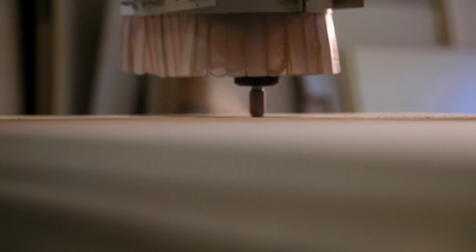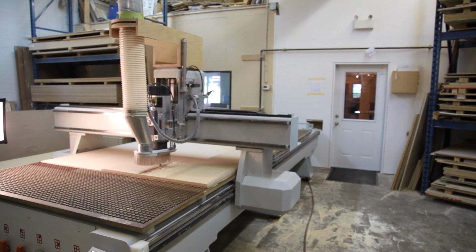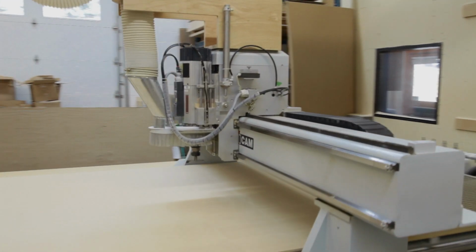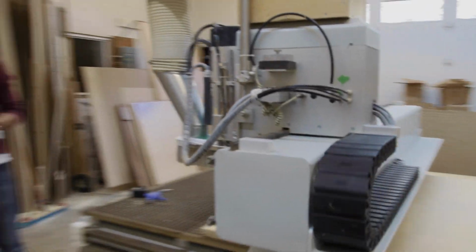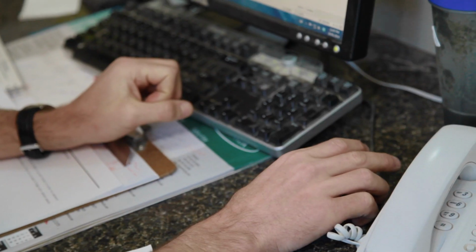The pulsating buzz of this computer-controlled machine is the rhythm of this powerful high-tech tool. Once set, it cuts most of the furniture produced here. If it weren't for that machine, we would be a very different company. If this is the heart of production, then this is the brain. The computer tells the CNC what and where to cut.